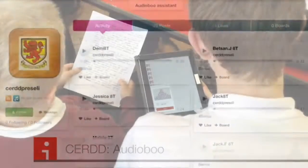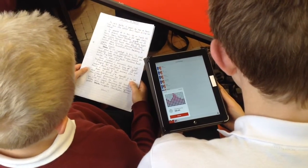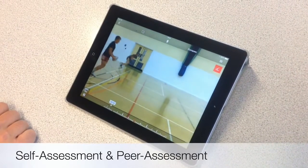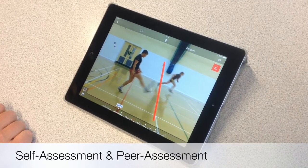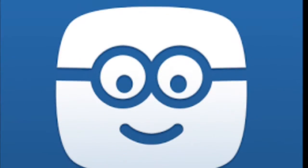In music, Spanish and French lessons, the teachers encourage students to record their performances and their compositions. In PE, students use apps and devices to annotate their own videos and to add explanatory narrations to their work. This allows them to enhance their learning and offers opportunity for feedback, self-evaluation and improvement of performance.